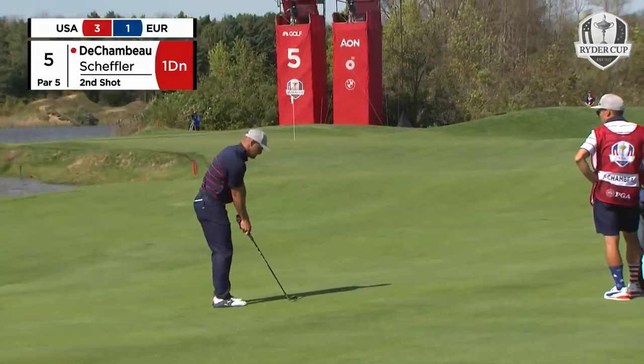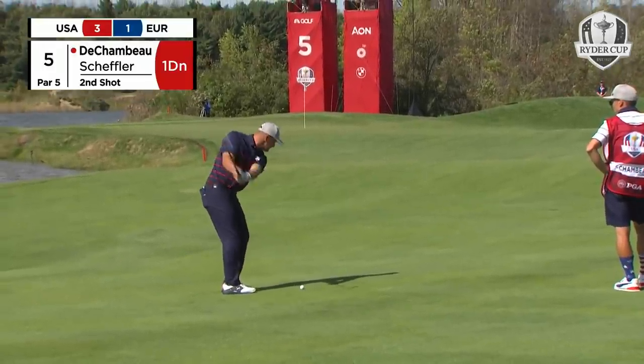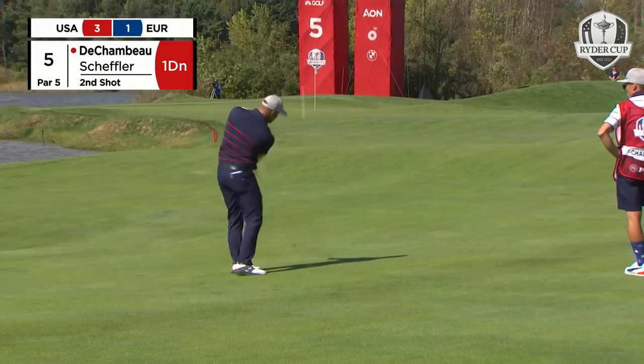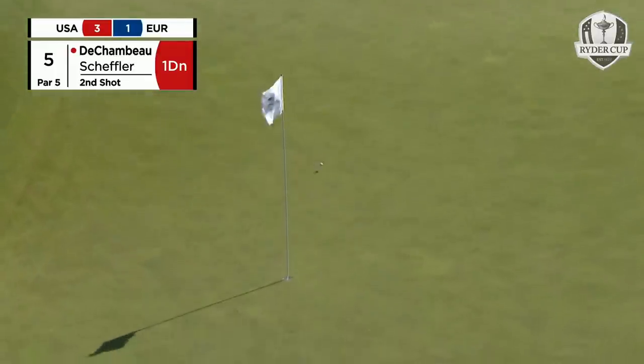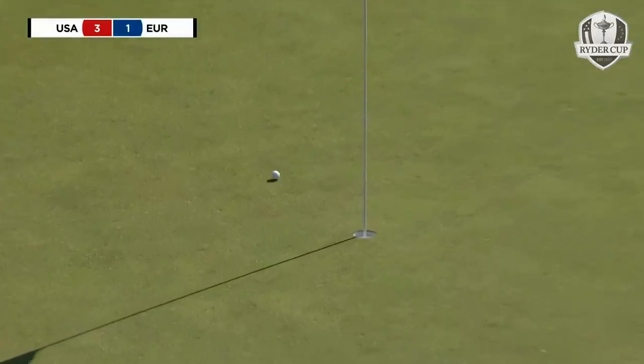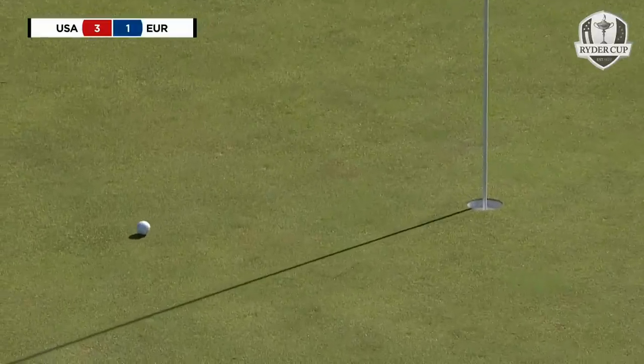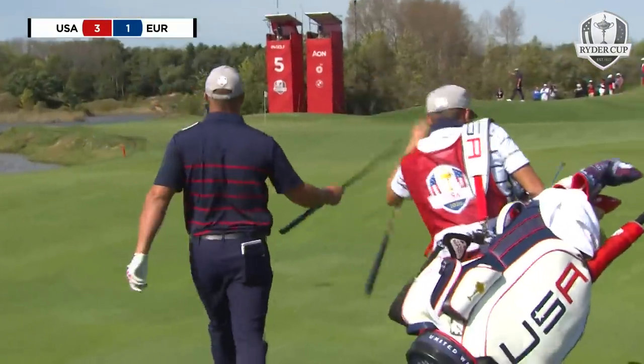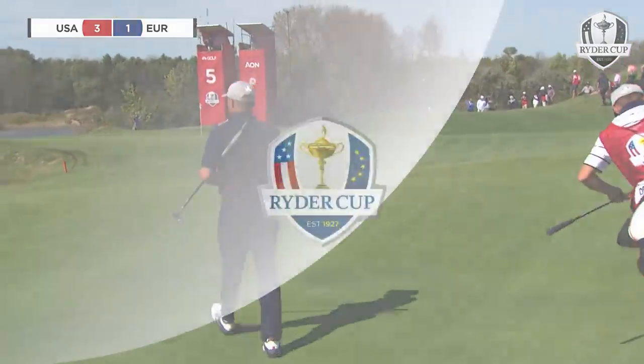Nice, good, clean lie, so he can pitch this pretty much all the way. It will spin even though it's down breeze. But he's pitching on a little bit of a downslope. It doesn't need to strike it pretty cleanly. I mean, that's a great shot downwind. But let's not forget, that was set up.